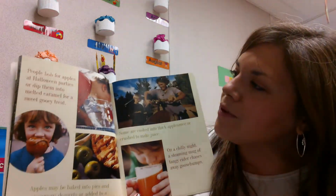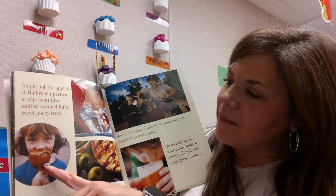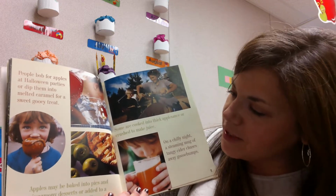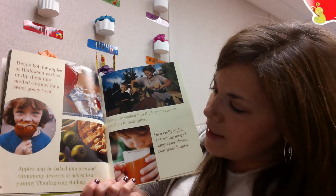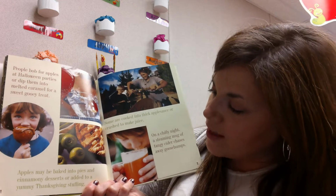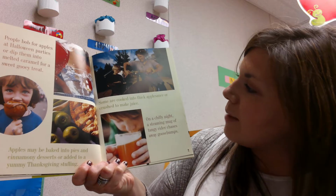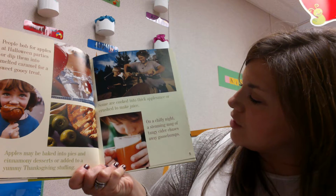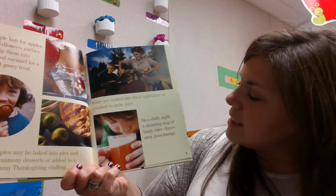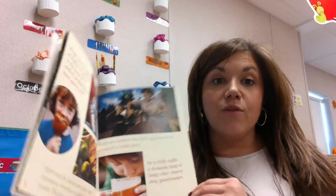People bob for apples at parties sometimes. They might even dip them into yummy caramel as an ooey gooey treat. Apples may be baked into pies and cinnamon yummy desserts or added to a Thanksgiving meal. Some are cooked into thick applesauce, or they're crushed to make yummy juice. On a chilly night, you might even take a steaming mug of tangy apple cider. So you can even warm up apple cider and drink it nice and warm.